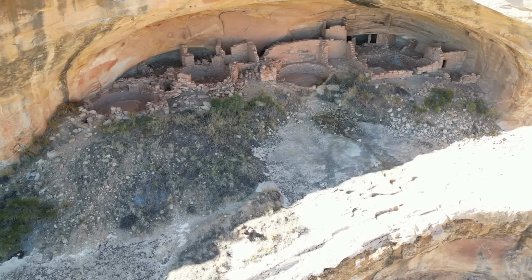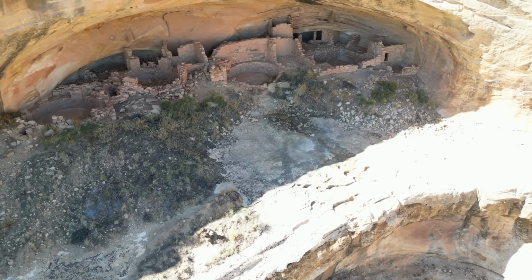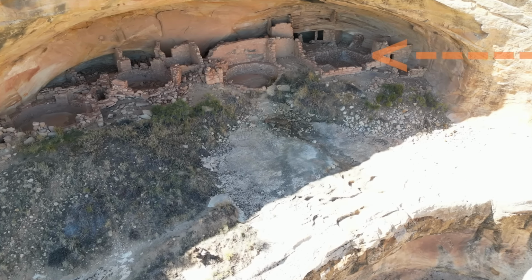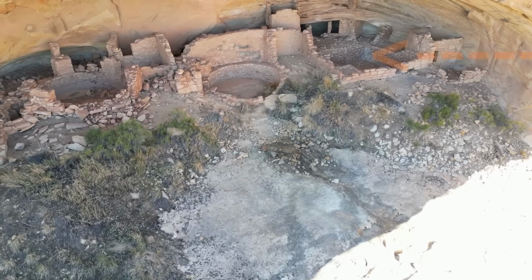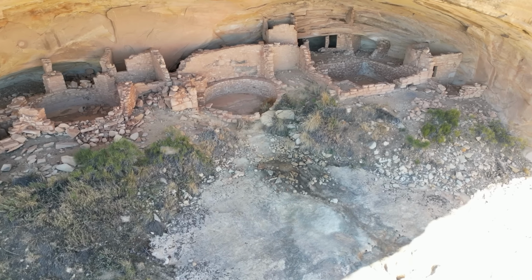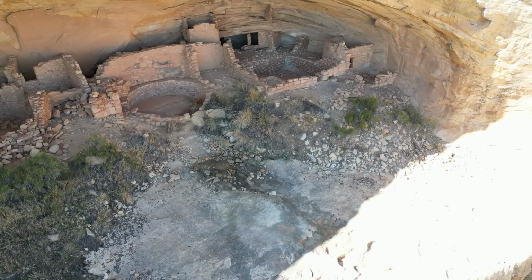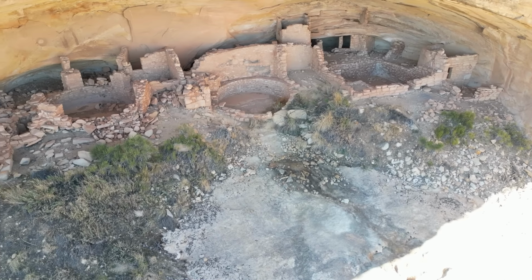Again, these caves are deeper than you think, and the structures go back a lot further than you would think. Again, this has such a commanding view, and you can see this square kiva right here. Worth noting because, again, you do not see square kivas often at these sites. There's a lot of controversy about square kivas, but nobody ever talks about it in conjunction with this site, so I thought it's definitely worth mentioning.